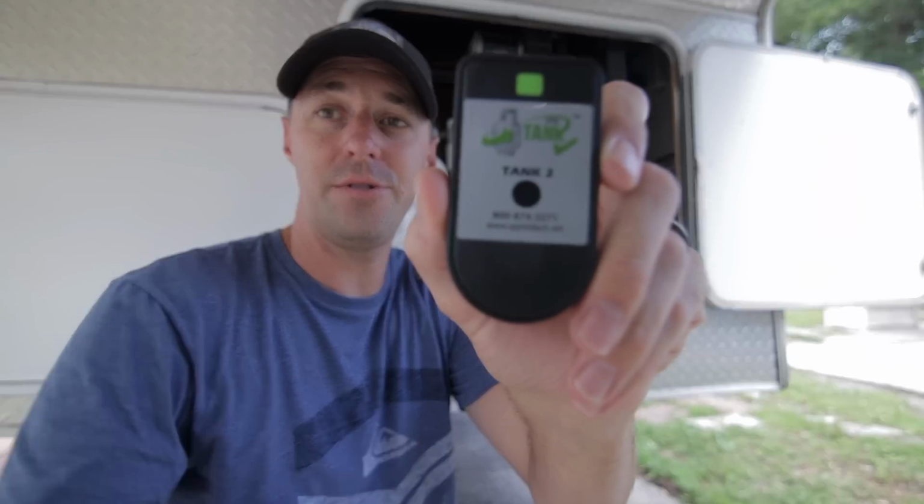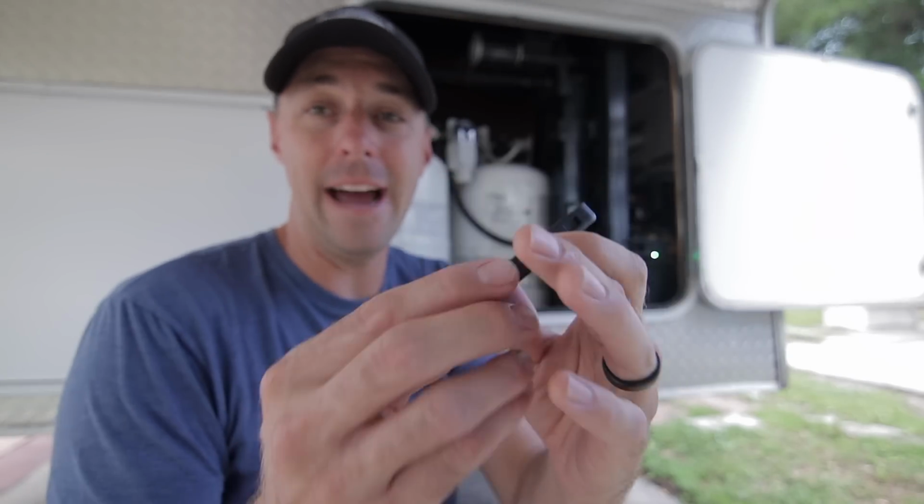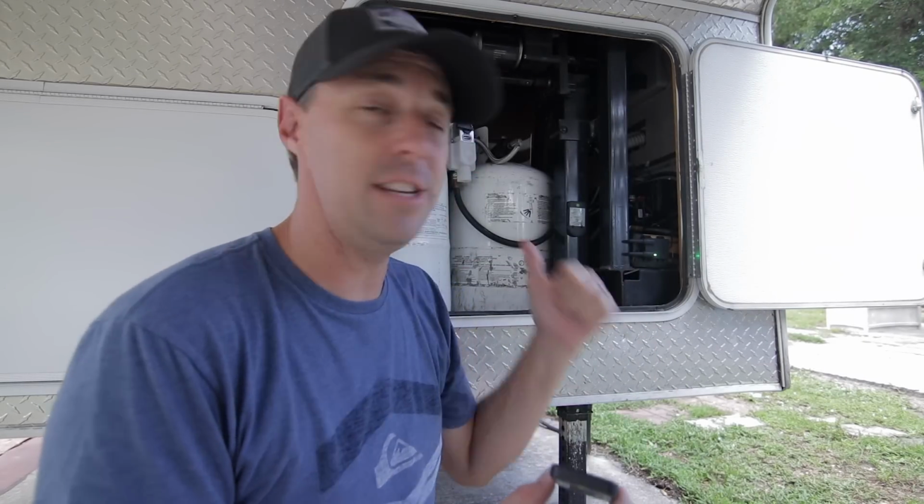These are the propane tank sensors that we used to use. They're actually pretty cool. They magnetize to the bottom of these DOT tanks that you see on travel trailers and fifth wheels, and it tells you how much propane you still have in those tanks. So it's a really neat idea. The main reason we stopped using them is the battery inside them goes dead so fast that I just got tired of changing them out.